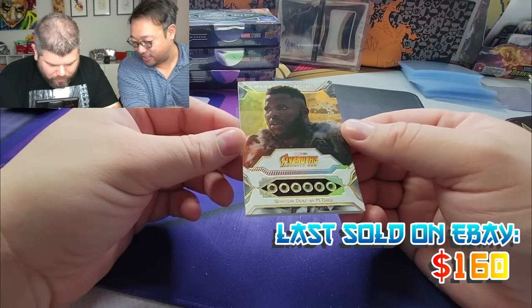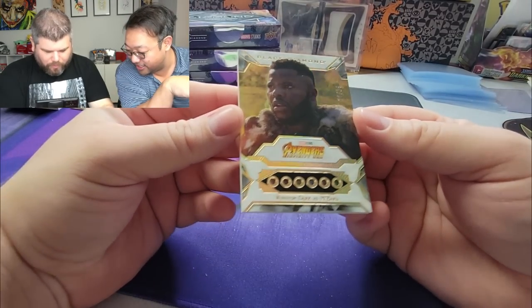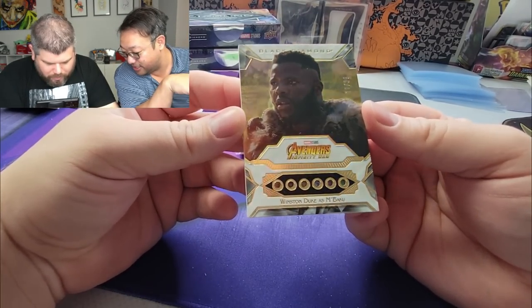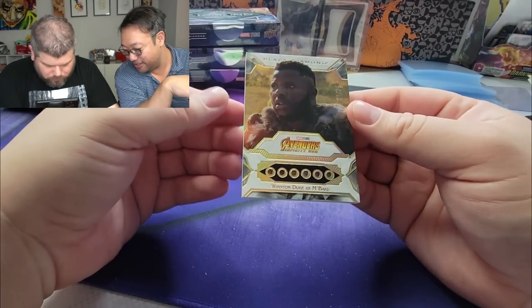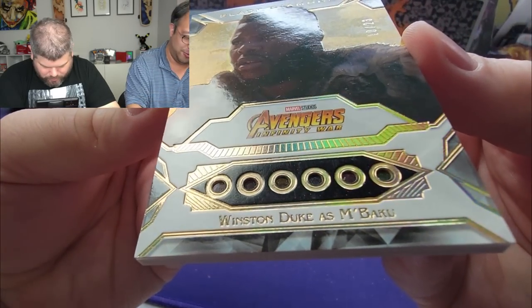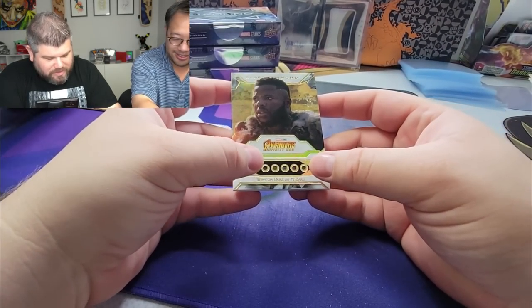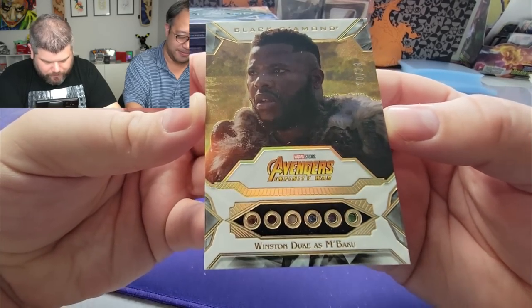Let's go. 30 stones. But wow, 10 out of 23. This is one of them. Yep, Baku, M'Baku. Oh, yeah, that's right. Wow, that is so sick. That was Black Panther. So we're basically looking for this type of card, or all the big characters. With the big characters, gotcha.